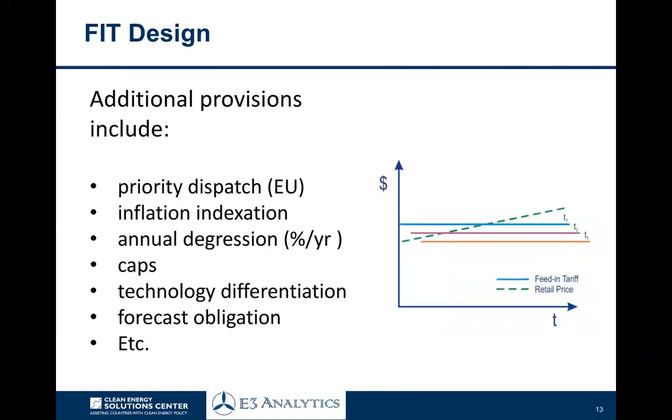Now, there are a number of additional provisions that have been added in over time. Priority dispatch: we're requiring that renewables get dispatched before other sources, so essentially the priority purchase. Inflation indexation: in some countries, there's an indexation so that the tariff level actually goes up every year to track the increase in the consumer price index.